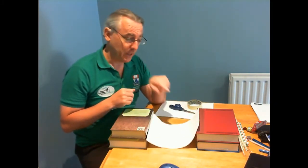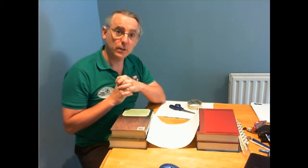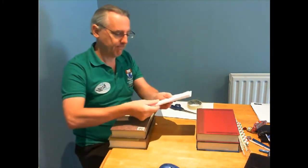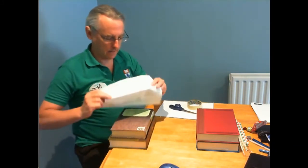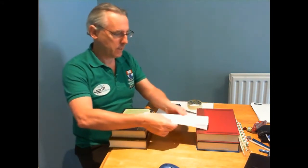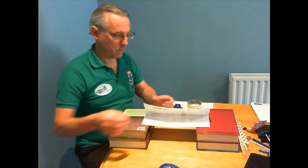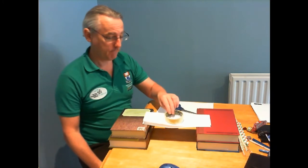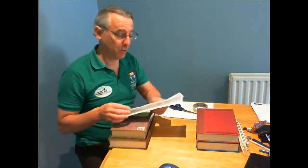So we have to do something with the paper to make it stronger. What could we do? Well, maybe we could fold it over. Okay, it should be stronger this way, shouldn't it? Okay, well, it's holding its own weight anyway. What about our sellotape? Would it hold that? No. Okay, well, we need to do something more with it.